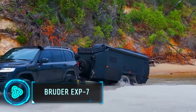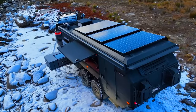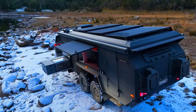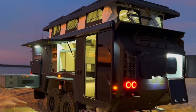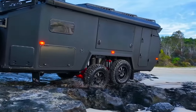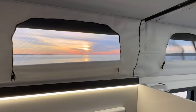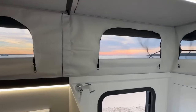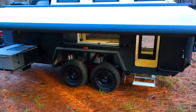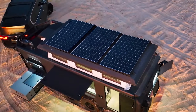Bruder, which means brother in German, is the perfect name for this off-road performance trailer because it was designed by two real brothers. Thanks to advanced materials, they can handle five times their weight and conquer almost any terrain. Once you've arrived at your desired off-grid location, you will have plenty of amenities to stay there completely. These include remote water pickup and a large lithium battery with powerful solar panels.